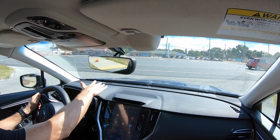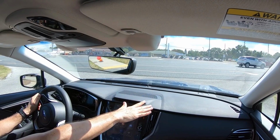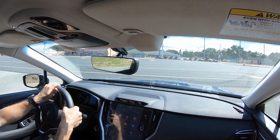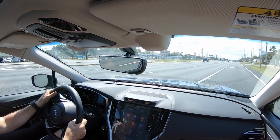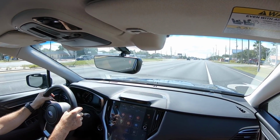I'm noticing right off the bat, I love how flat the dash is. Real easy to look out the front windshield, over the hood, pulling out of Loki Subaru. Let me get on throttle.